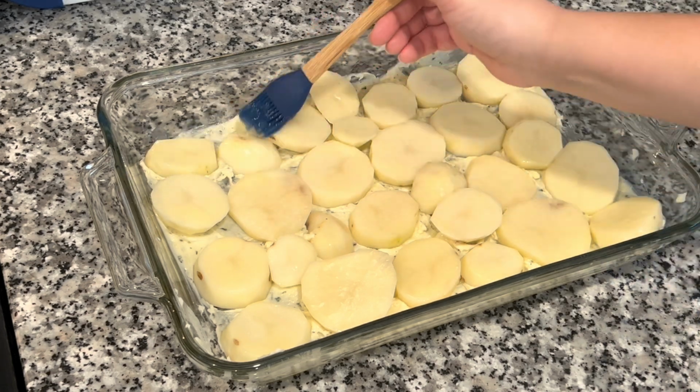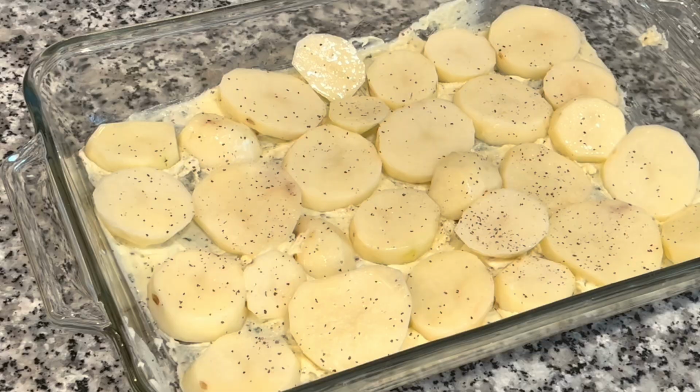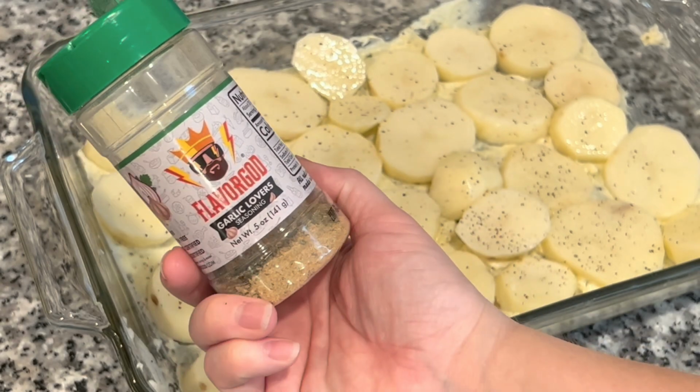I'm brushing the tops of my potatoes with some butter, and then I'm also going to be sprinkling them with some salt, some pepper, and some of my favorite Flavor God's Garlic Lovers seasoning.